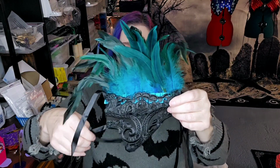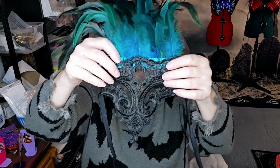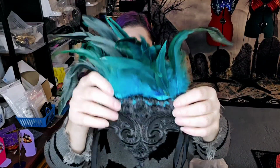Because the other stuff I looked up, there's a loop here too. So at first I thought it was a head thing, but now that I put it on, I'm not so sure. But maybe it's supposed to be a mask. Or maybe not. I don't know where this goes because these strings are awfully short and they won't wrap around my head. So I have no idea what the second piece is. I have to find the item on Amazon and figure it out. So there's also a loop down here. So I have no idea what this piece is for.